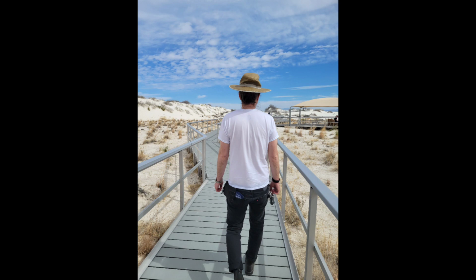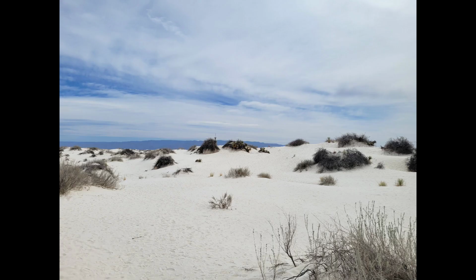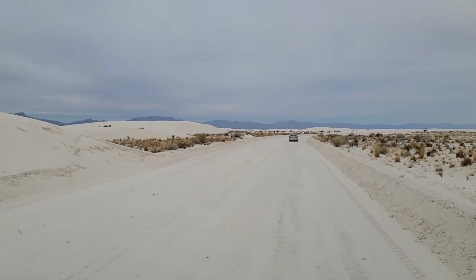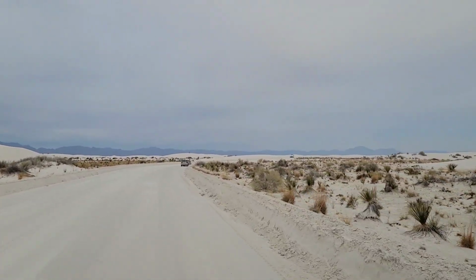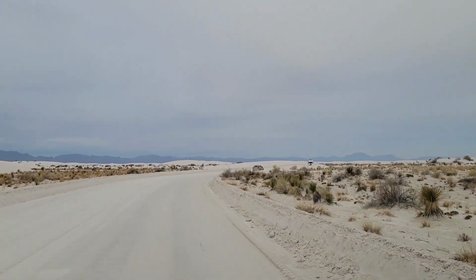The first stop we did is this accessible boardwalk trail. I really liked it because it's easy to walk on. It's a raised platform, so if you have somebody that's disabled or like me doesn't have the best knees, it was really nice walking out there and looking around. There was also a bunch of information about the nature in the area, the plants. There are actually plants that survive here and a few animals that also survive here.